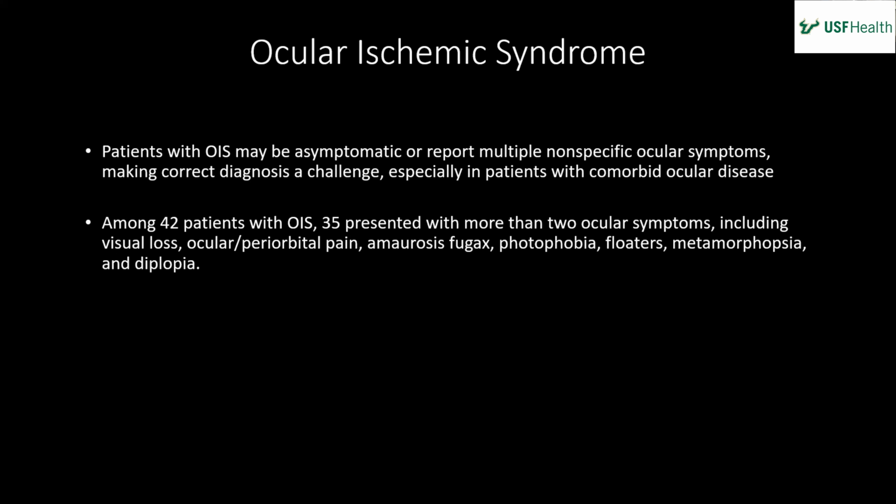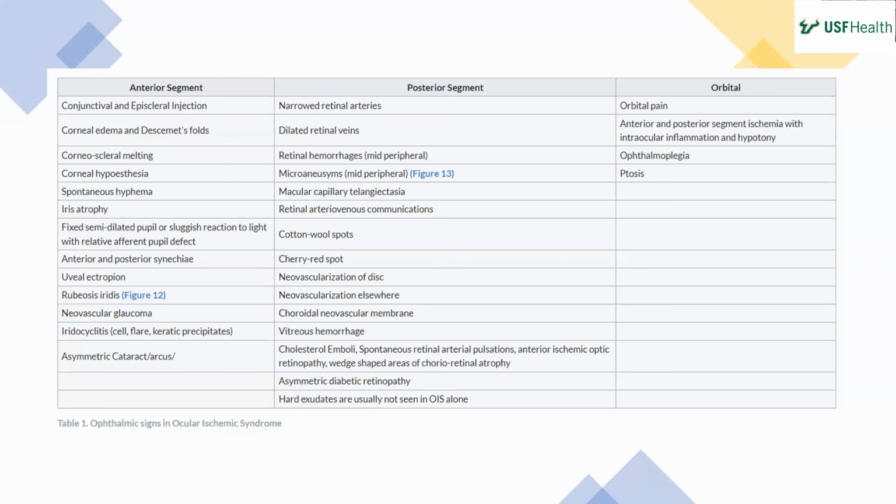Patients with OIS, similar to carotid insufficiency, could be asymptomatic. They may report multiple non-specific ocular symptoms, and this makes the diagnosis relatively challenging, especially in patients with comorbid ocular disease like our patient. A study of 42 patients with ocular ischemic syndrome showed about 35 of them had more than 2 ocular symptoms, including visual loss, ocular or periorbital pain, amaurosis, photophobia, floaters, metamorphopsia, and diplopia. I found a chart that highlights all the signs of ocular ischemic syndrome, which I didn't realize was so extensive.